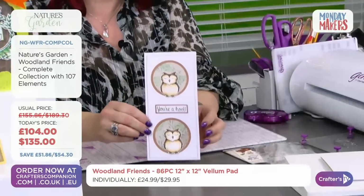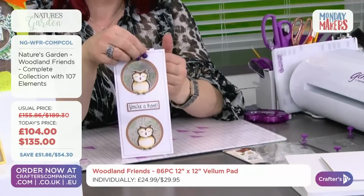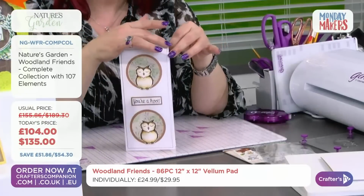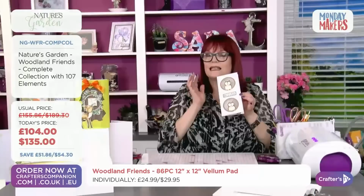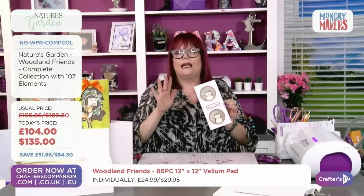Right, so again, just popping that on, and you can see that vellum gives it a nice bit of translucency behind there. But you've got the beautiful owls, and then I've not forgotten him in the middle as well. So a really gorgeous, cute little way. Very, very mindful crafting as well, doing a little bit of colouring, and that's exactly what this kit enables you to do. There's lots of beautiful elements in there, and we'll show you more as we go along, Joe.